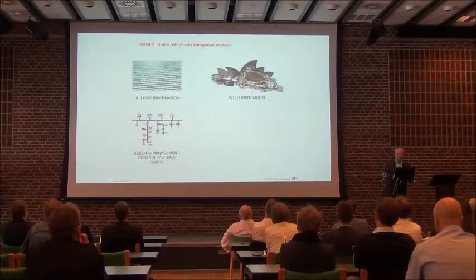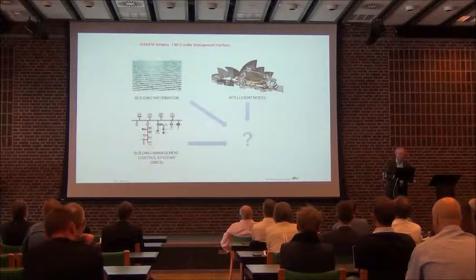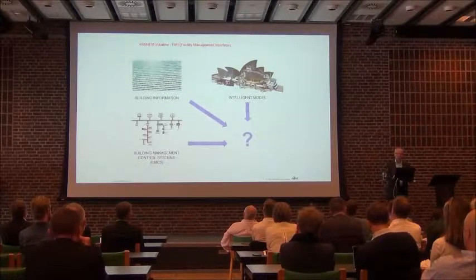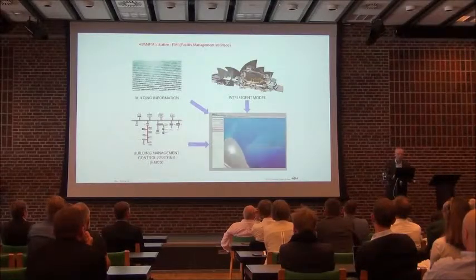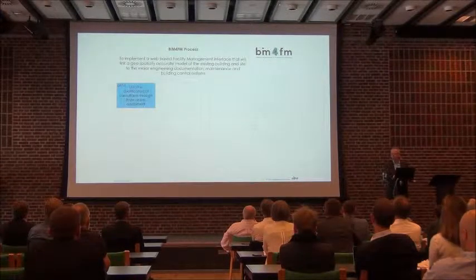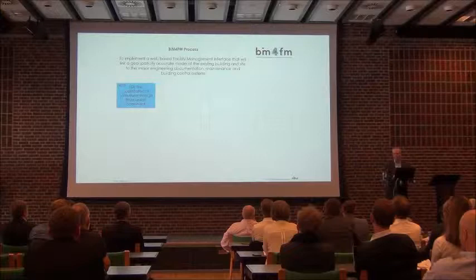The last part of this is what we're going to do, which is the BIM for FM section. We had all this information, the model, and all of our building control systems were coming together, and what we needed was one single interface into it so that we could actually use this. We knew we didn't have the skills; we knew what we wanted, but we didn't know who was going to be able to provide this service. So we went out into the world and asked people to work with us to develop an FM solution.